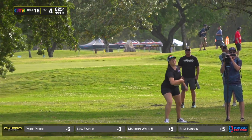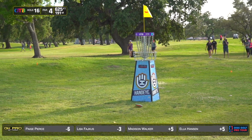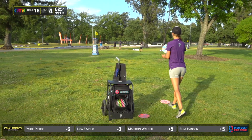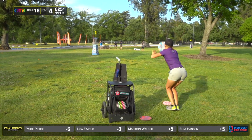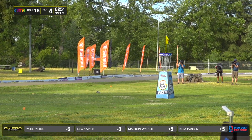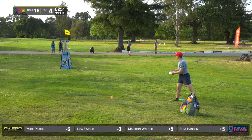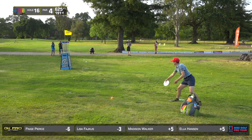Bummer. Lisa just laying up, taking an easy par. Paige running it. Right on line again. Yeah. Just a little high. Were there any birdies today on this hole? There was one.